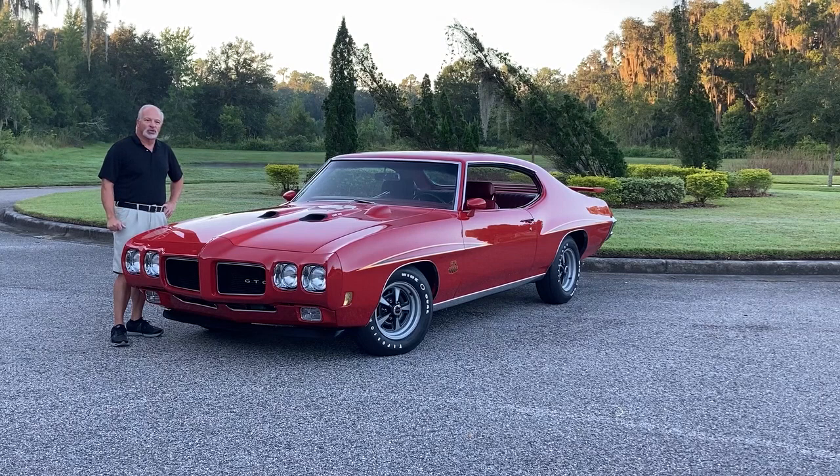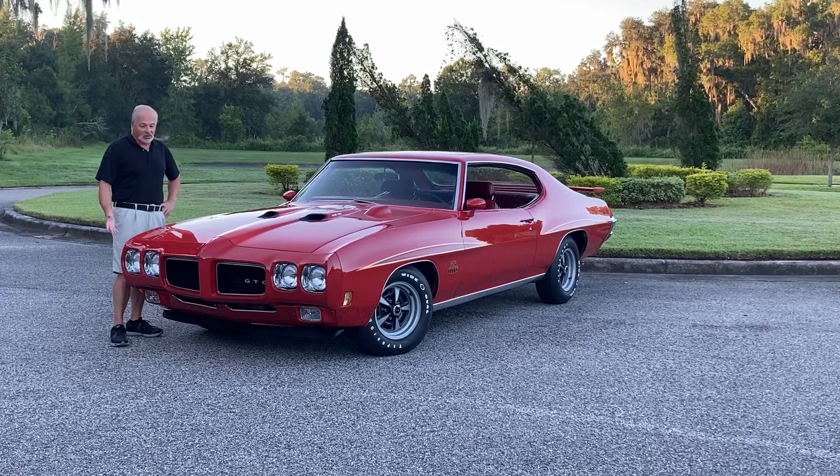It's not an original Judge. The stripes were added by a previous owner before, but he liked them, so he left them on. We think it looks great with them. It's a fantastic looking car, Cardinal Red.